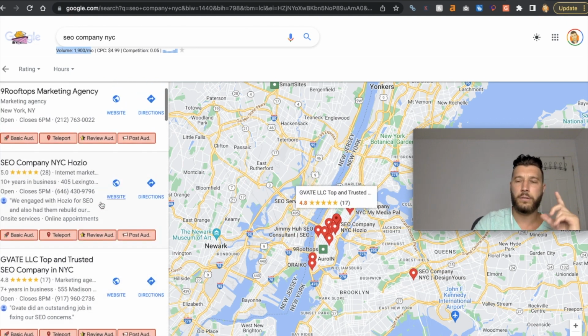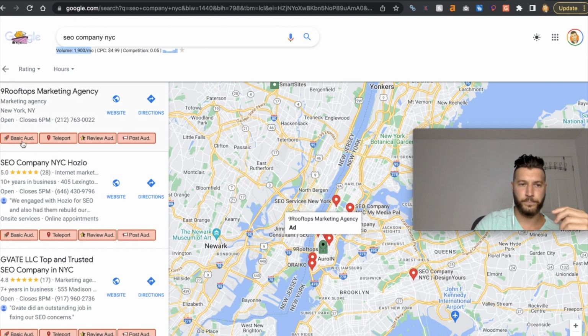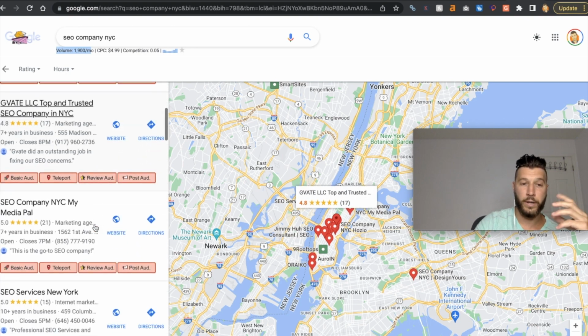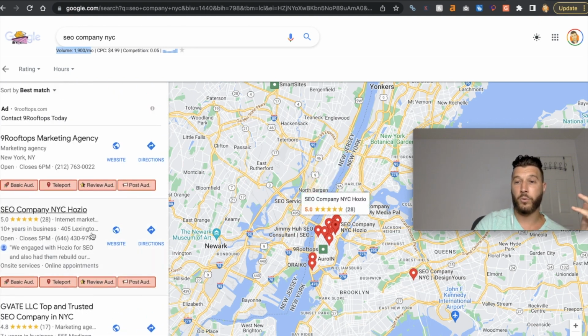But what did we do to get those rankings from February, across the board #1 and some #2s, but mostly #1s? Well, the first thing that we did is I have GMB Everywhere, the Chrome extension, plugged in, and that's why you see this basic audit, these buttons. And what we did is we wanted to make sure that the primary category is correct, and that everyone that's ranking at the top has the same category. So if you're a plumber, you don't want to be under HVAC, right?